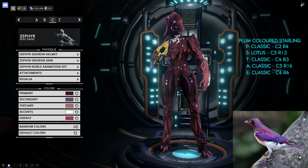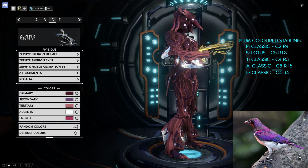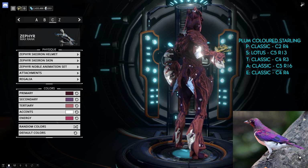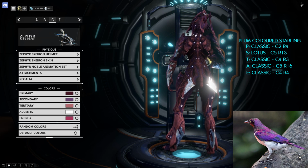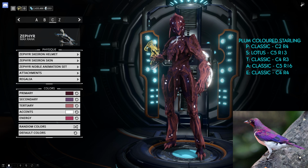And our next look is inspired by the plum coloured Starling. Very, very pretty bird, and that's why I wanted to get the colours here. Mostly the classic palette, but the Lotus just for that nice purple underneath that base. Skyron skin and helmet because those gradients look really good, and this is the final product.